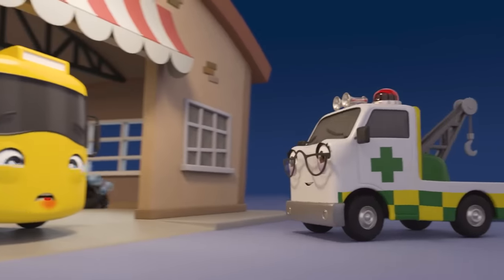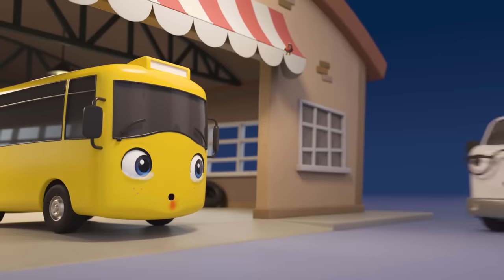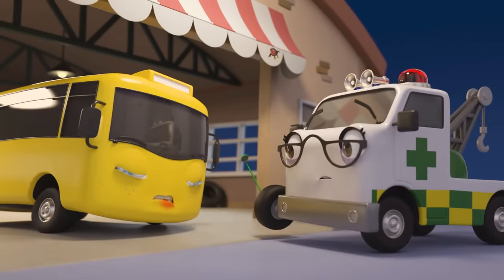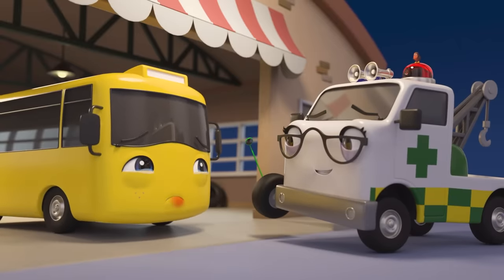That's it, Robin. Go and get some help. Look who it is. It's Amber, the ambulance. Oh. She'll know what to do. Don't be afraid, Buster. Amber is here to help. You just have to be brave. Open wide. Come on, Buster. Open up nice and wide so Amber can see your tooth.